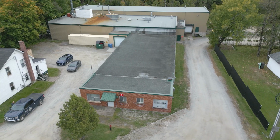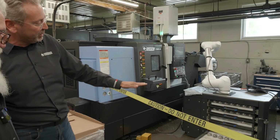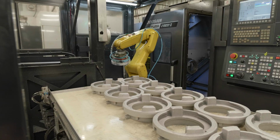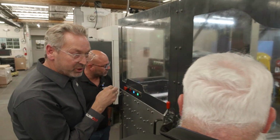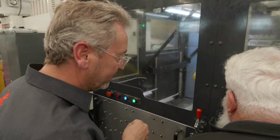Because you got to see our coupling facility. So we machine all of our couplings there. You got to see the robot arms, which are pretty cool. What was the most interesting thing you saw at that facility?